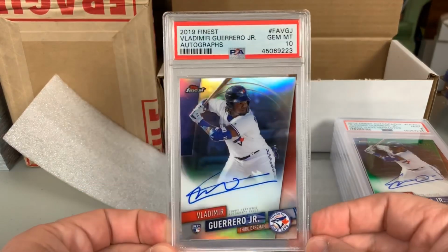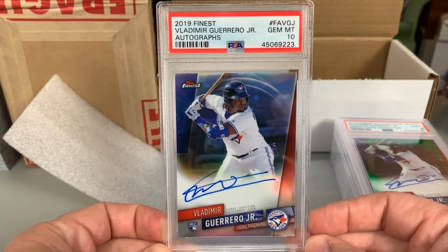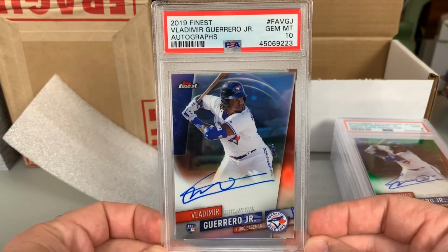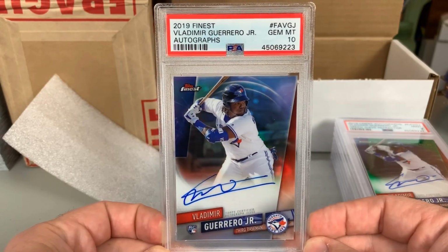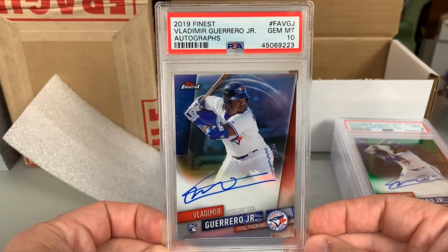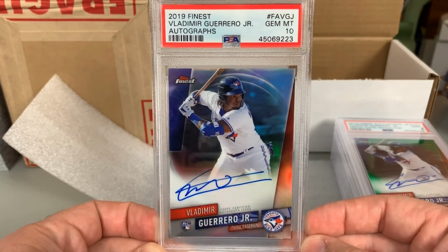I am pretty strict on cards when I look at a 10. If I see an imperfection of any kind, that leads me to knock it down a bit, but I'm not working for PSA or anything, so that's kind of irrelevant, right? But I do think it helps me when I send stuff in.